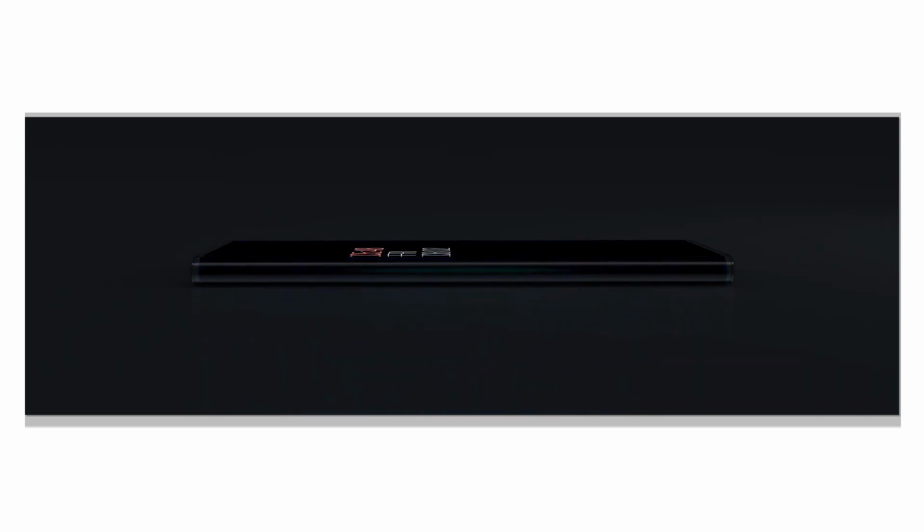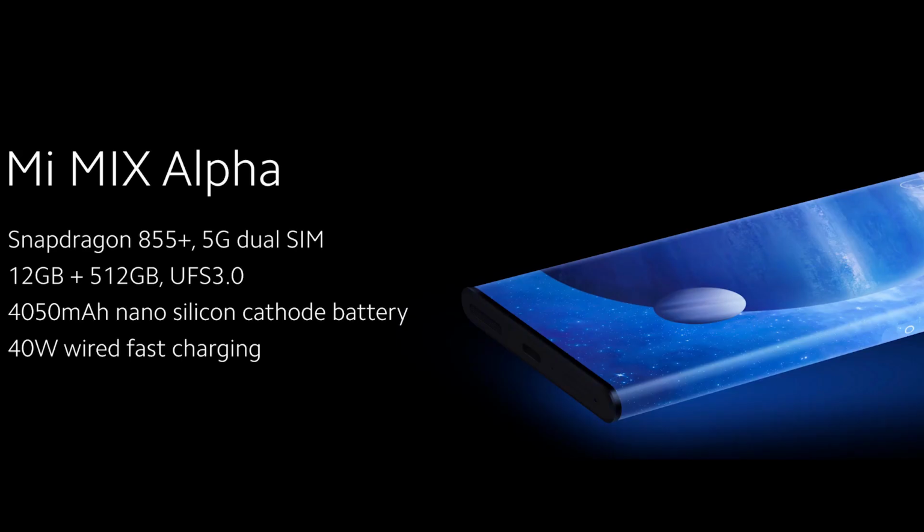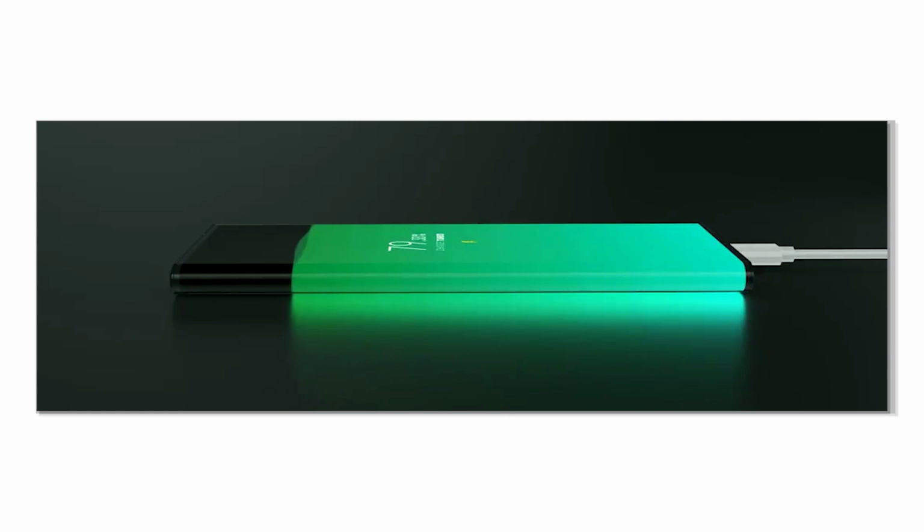There is no need for a selfie camera. You just turn the phone around and use that rear portion of the display as a viewfinder for the 108 megapixel shooter. As for the more traditional specs, there is a Qualcomm Snapdragon 855 Plus processor, 5G connectivity, 12 gigs of RAM, 512 gigs of storage, 40 watt wired fast charging, and a 4050 mAh battery.